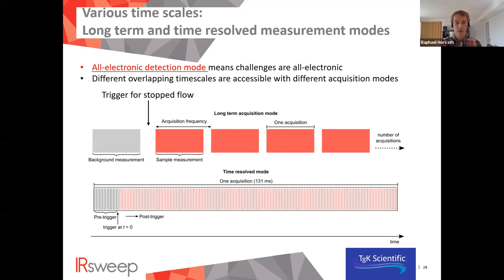Here, rather than doing many acquisitions, you just do one acquisition, and it's sliced into many small chunks, in this case about 4 microseconds per chunk. Then you trigger at a particular time that you designate as time zero. Everything before the trigger is considered a background measurement, and everything after the trigger is the sample measurement. That way you can get to 4 microsecond time resolution, which is far faster than you would reasonably need.